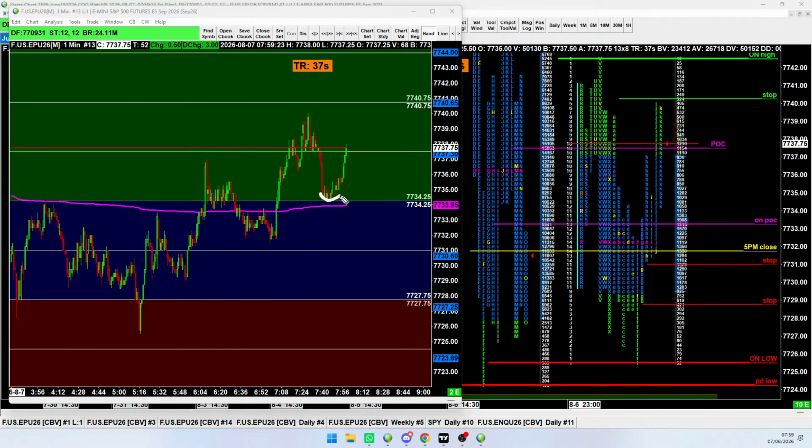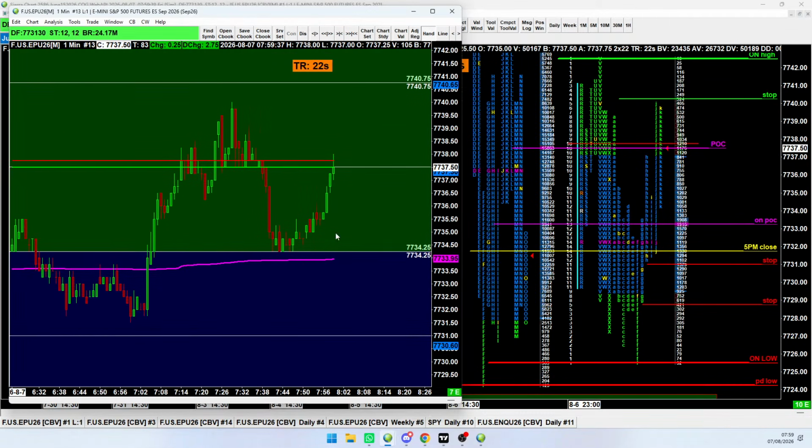So this was kind of a look below and fail, but notice how long it took. Here you got 3 minutes, here you got 2 minutes. Here it's like 5 minutes to make that move higher, 5 or maybe more. You see, the number of candles that it takes to move tells you, look how small these candles are. So you had 1, 2, 3, 4, 5, 6, 7, 8, 9, 10. You had 10 candles, 10 minutes before the move started here.